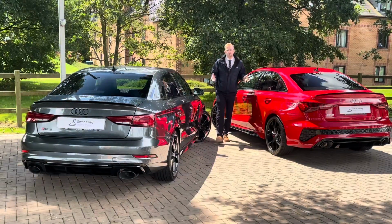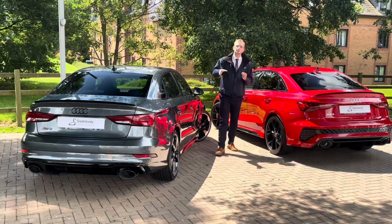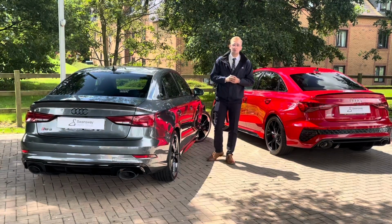As we move to the rear of the vehicle, you can see that both models share the same DLO, that's daylight opening with a rear privacy glass, which is perfect if you've got a VIP in the family.